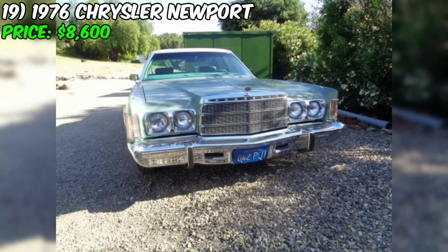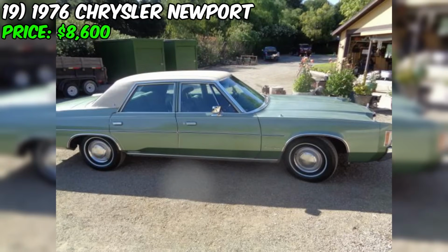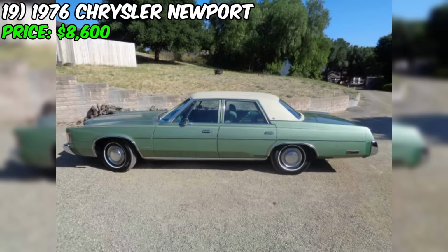The seller mentions that it comes with power windows, cruise control, a heater, and air conditioning, all of which are said to be in perfect working order. These features were considered luxury items back in the 1970s, and the fact that they're still functioning perfectly is a testament to the quality of the car's construction and the level of maintenance it's received over the years.